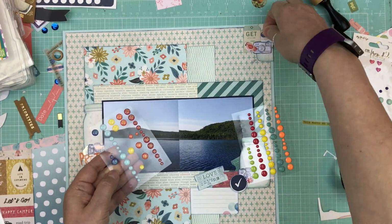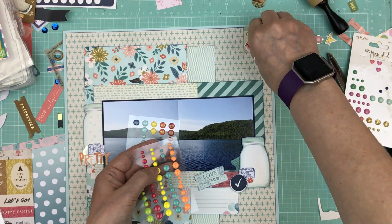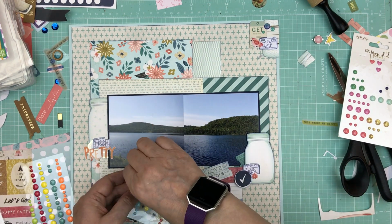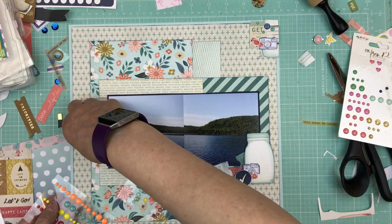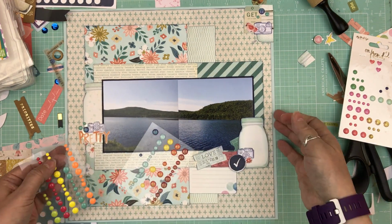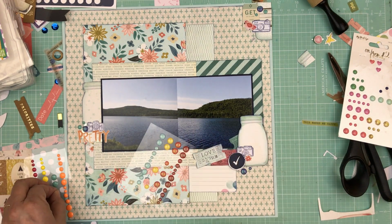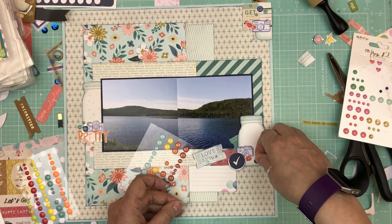So now I'm looking for some enamel dots. I find it's always a great way to finish off some embellishment clusters is just adding some sprinkles of enamel dots to it, and it just seems to finish the embellishment clusters. And after this, I'm going to add some mist, and that's going to finish off this layout.